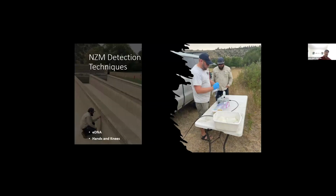All right, so detection and our techniques. The original detection was just in 2020. The state of Montana thought we should get with our aquatic invasive species program and have them come onto the hatcheries. This has never happened before. They've always come to our water sources around us, but never have they ever come onto the hatcheries. And so this was a great collaboration where we could work together. They could help us identify issues, things that we didn't know that we should be looking for.